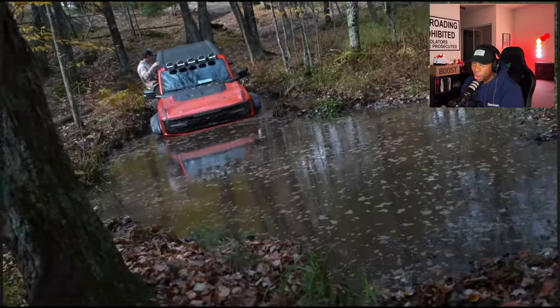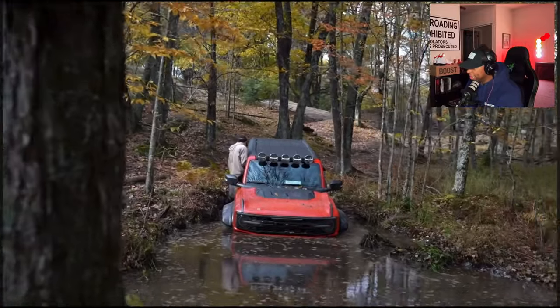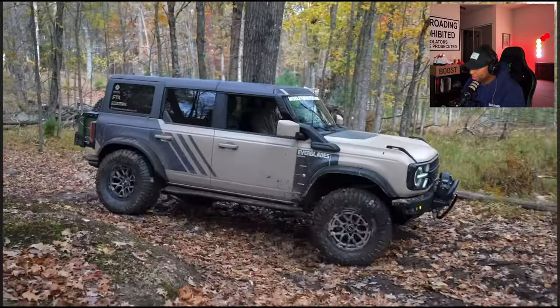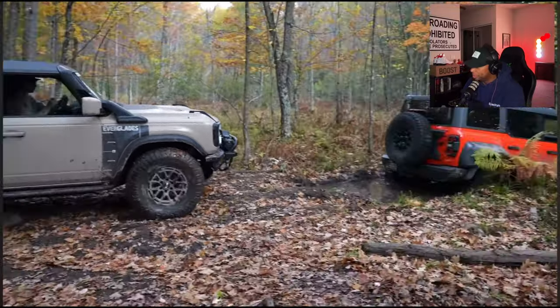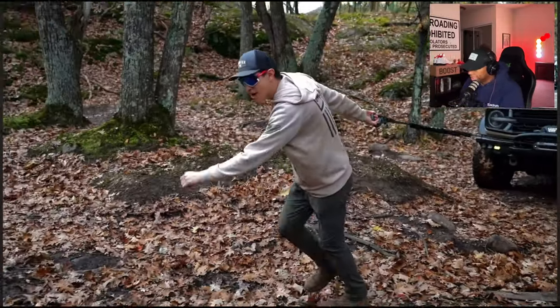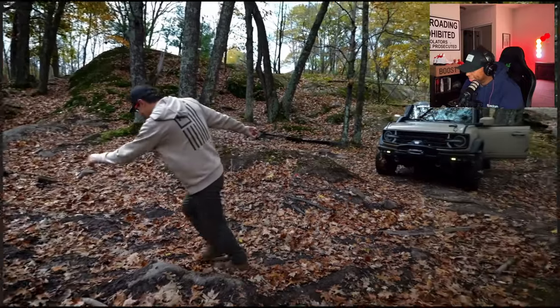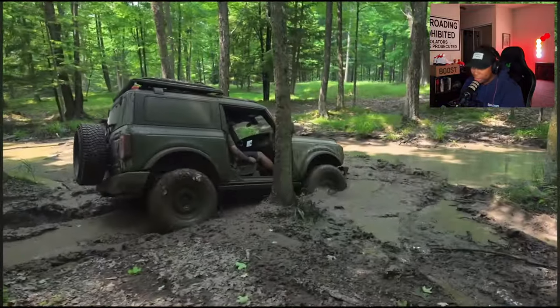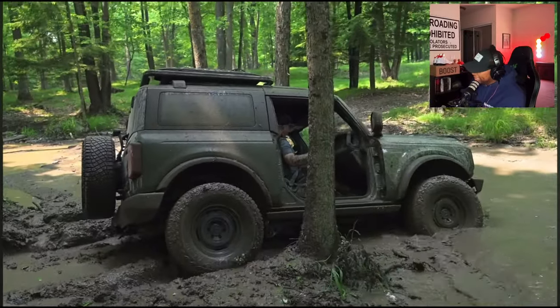That man nosedived in that thing. A nosedive. Yeah, Mike, what the Rivian has proven to only get people stuck. Uh-oh. They having too much fun. Then got stuck.